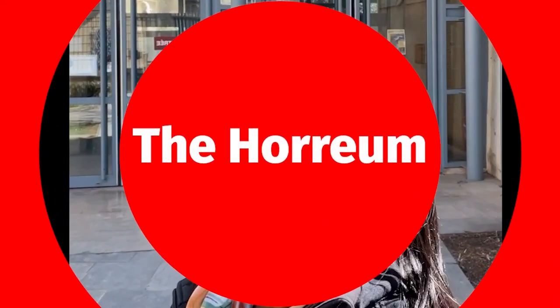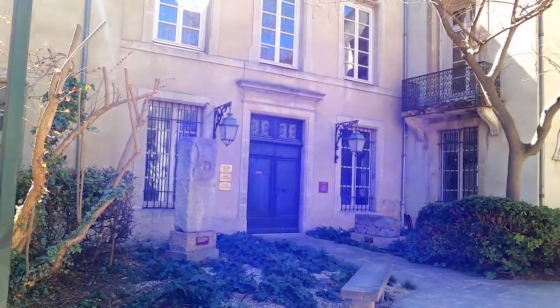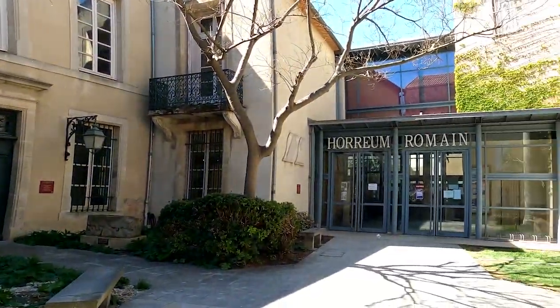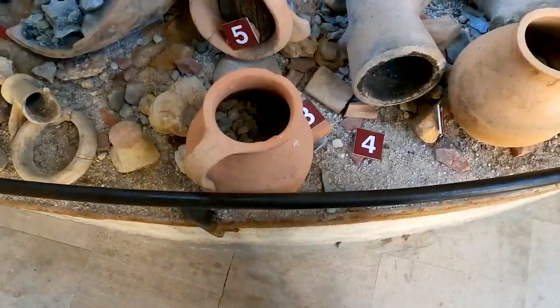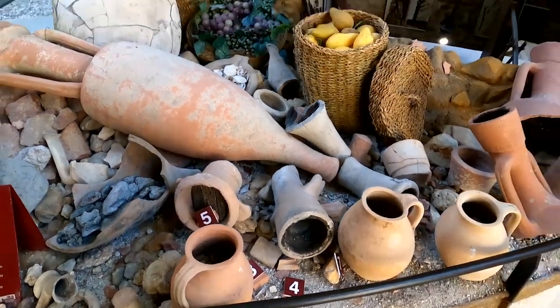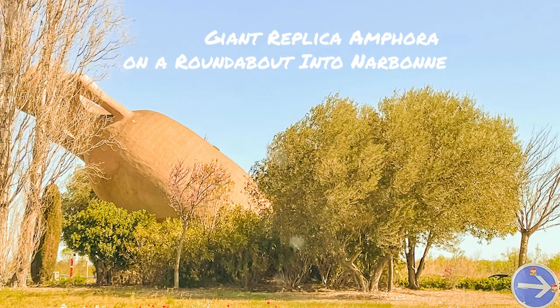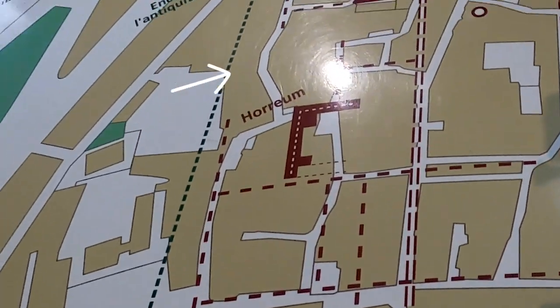So the English major in me was going to make a joke about the Horreum. I have no idea what a Horreum was, but I have just found out it's a Roman warehouse. So it's actually kind of super cool, and an underground cellar sort of thing, and completely explains why there are amphorae on the way into town, because there are lots of amphorae and other things stored here for the forum nearby.